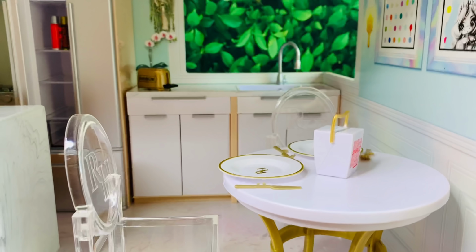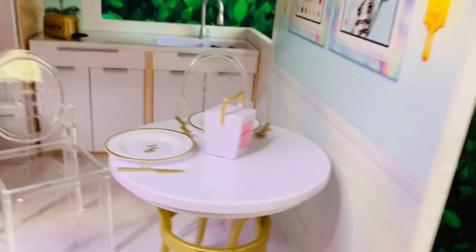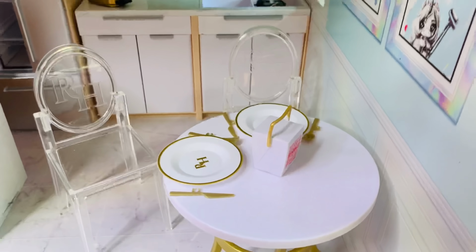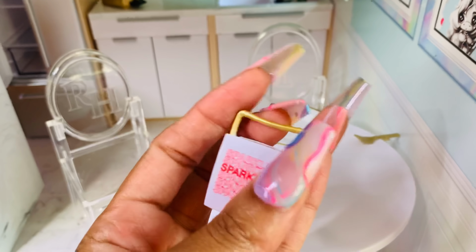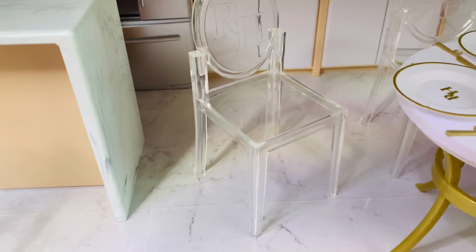Oh my, and helper, she set this up so lovely. She gave view of the accessories, the plates, the forks, and the knives. Let me get up here for you guys to see. It has a little Chinese takeout box, which I think is just so cute. There's that little added detail. The counter, the clear chairs, something I've never seen before.